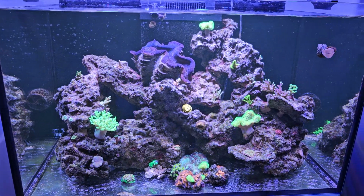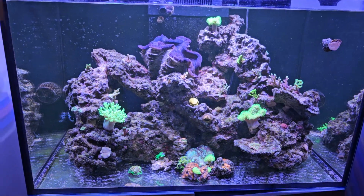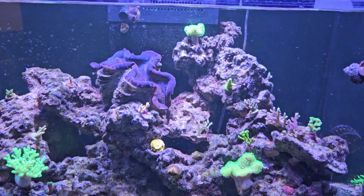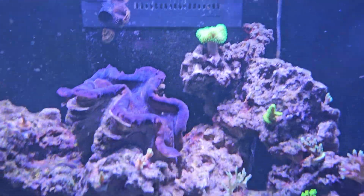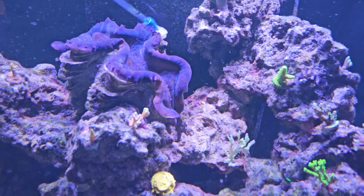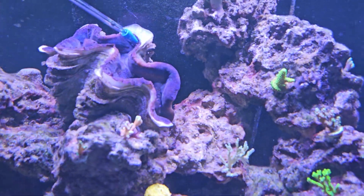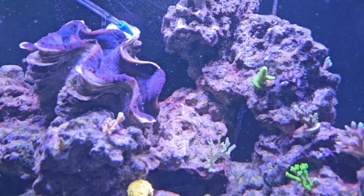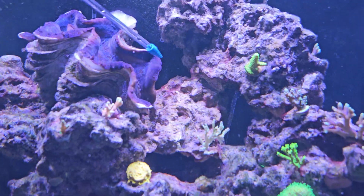It's nighttime, so I just woke the tank up. Rather, all the fish are still asleep. I just turned the lights on really quickly, and I'm just going to take a look at his little scutes here. This is all new growth, I'd say from about here, about midway.